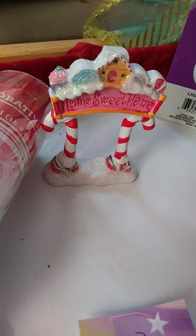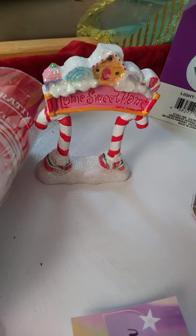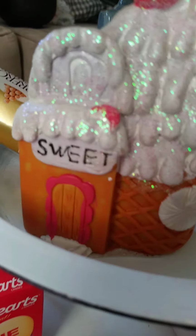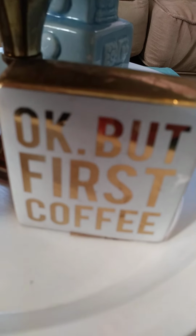These are hard to find in the Dollar Tree now. I think everybody's scooping them up. And then I got this little thing too. Again, these are hard to find. And I got this one. I'm going to say I got this one last year, but I'm putting it on here because this is my 3-tier tray that I made, which if you're interested, I'll show you how to make that.